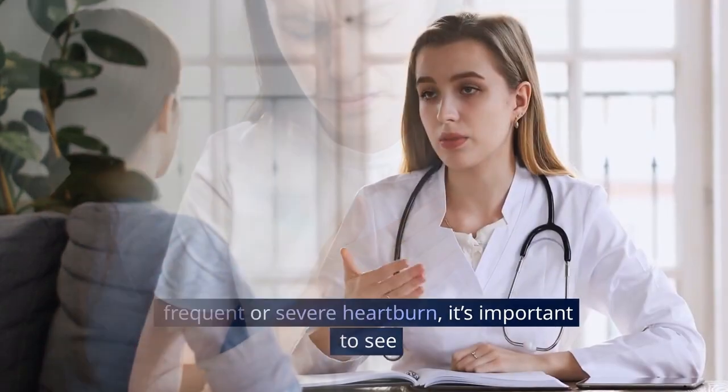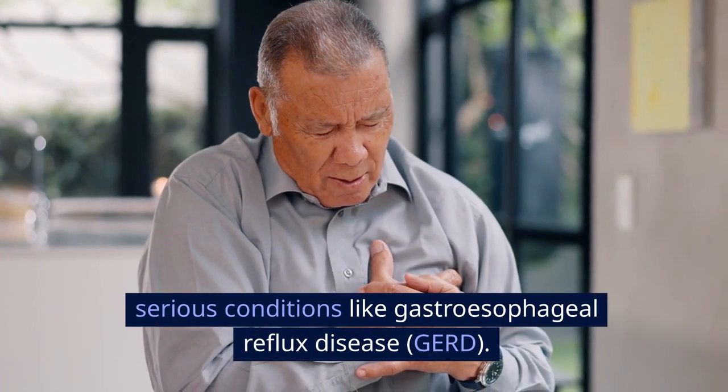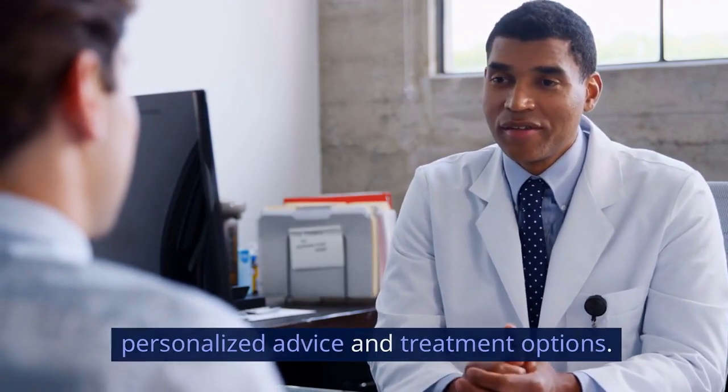When to see a doctor. If you've tried these tips and still experience frequent or severe heartburn, it's important to see a doctor. Chronic heartburn can lead to more serious conditions like gastroesophageal reflux disease, GERD. A healthcare professional can provide you with more personalized advice and treatment options.